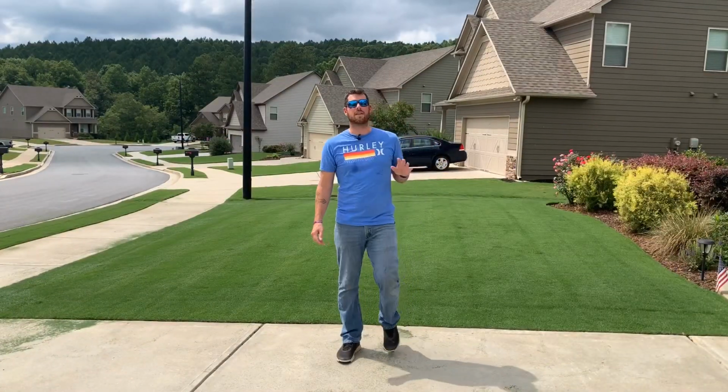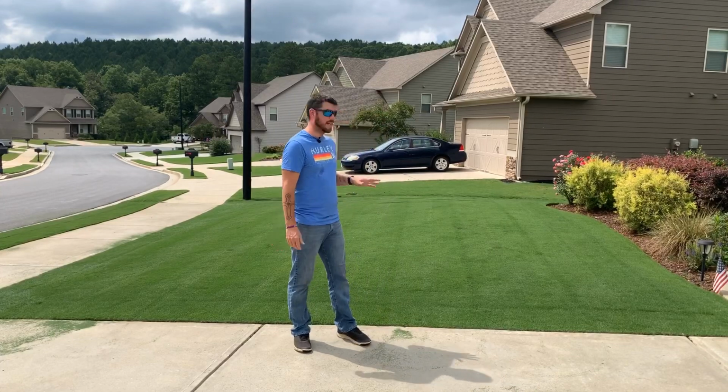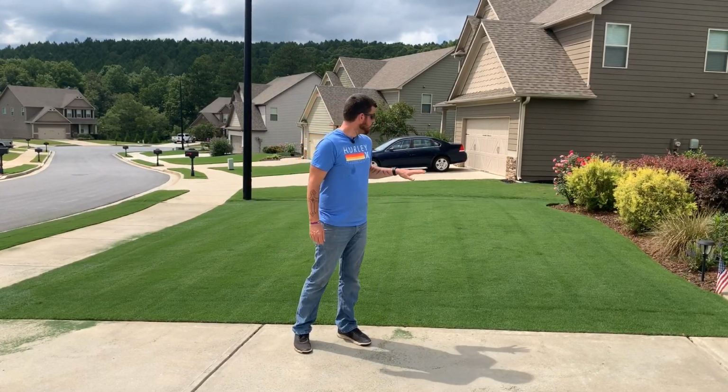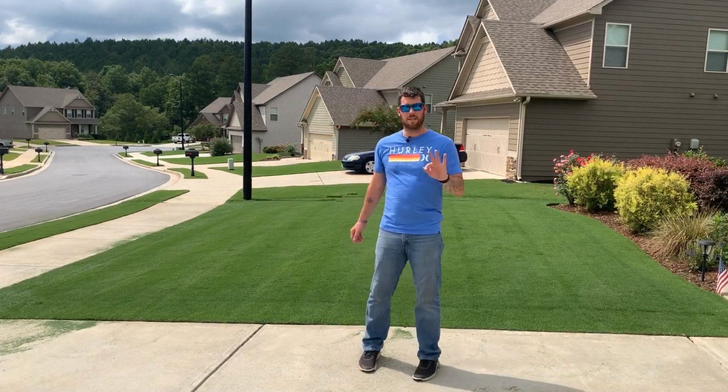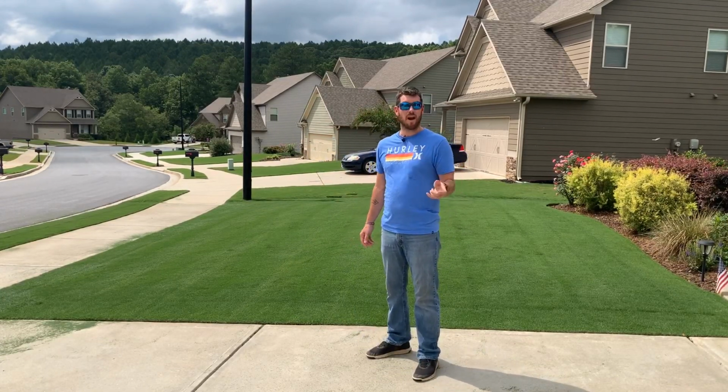So like I said, it had been raining for the last few days pretty hard. It actually rained today, according to my neighbor. I didn't even know that. But it's been a while since I've been able to cut. It's actually been 3 days. So I cut a little bit too much off. So I had some piles of grass in my yard.